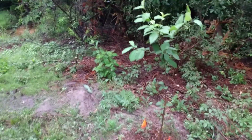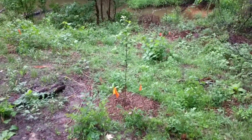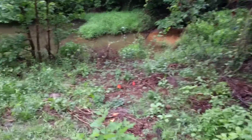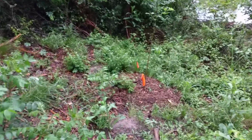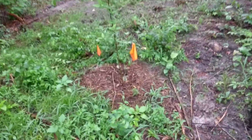Here are some of the earlier trees. They're coming along pretty well. My sister and brother-in-law, who we gave several trees to, have run into issues with the high winds breaking some of their apple trees. Most of ours over in this area are pretty well protected from the wind. As you can see, these are doing pretty well over here.